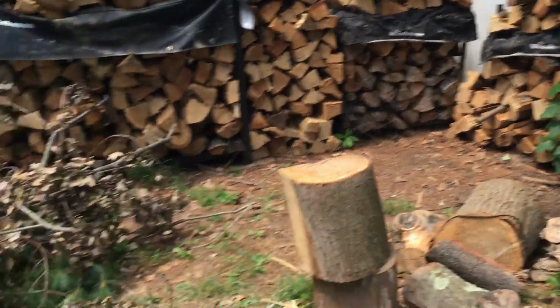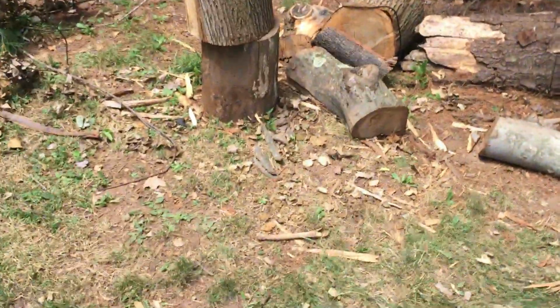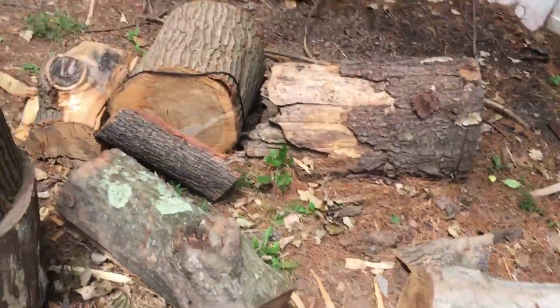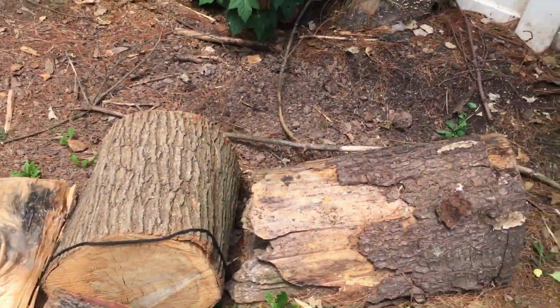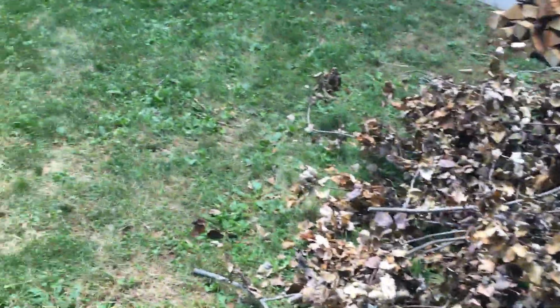A lot of people think this may be a little excessive, but it's not. Also, we have been getting a lot of free wood from Facebook Marketplace, or you could go on Craigslist, or just go to your neighborhood. You could get so much free wood. Obviously, you may have to process it, but if you have a splitter or an axe.